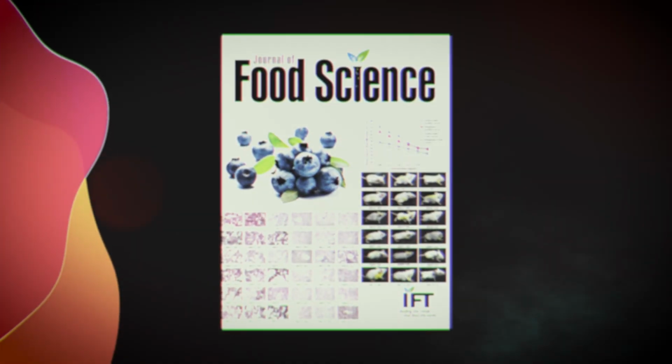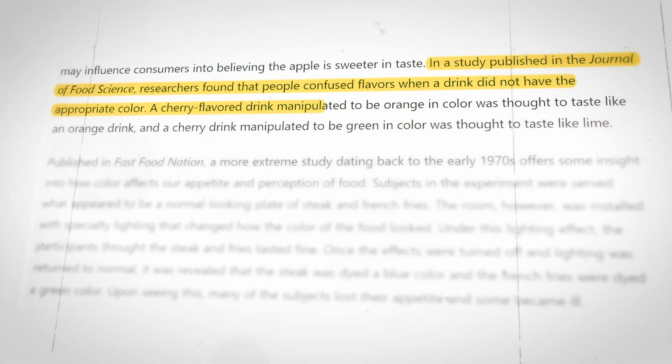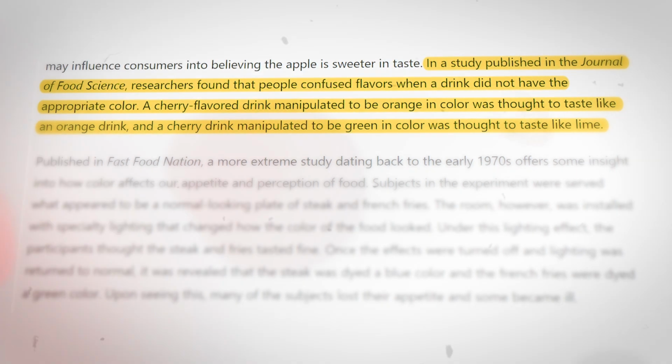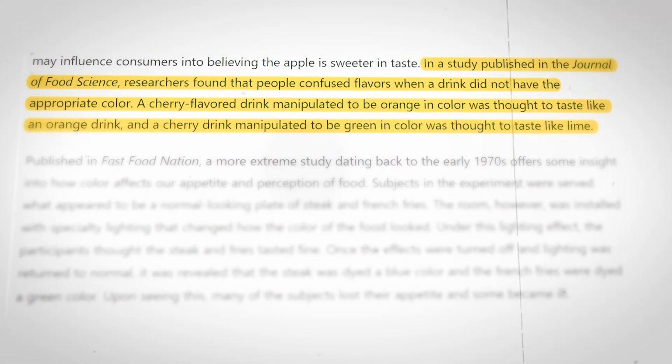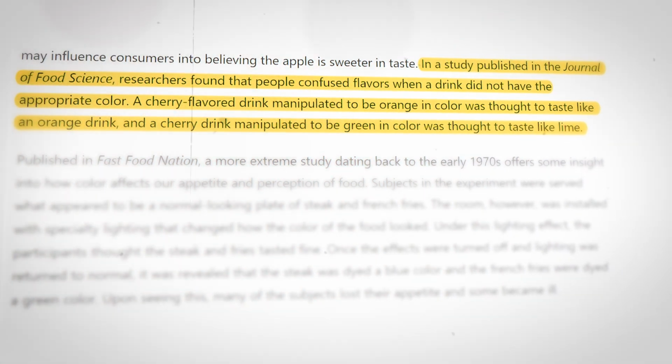In a study published in the Journal of Food Science, researchers found that people confused flavors when a drink did not have the appropriate color. A cherry-flavored drink, manipulated to be orange in color, was thought to taste like an orange drink, and a cherry drink manipulated to be green in color was thought to taste like lime.